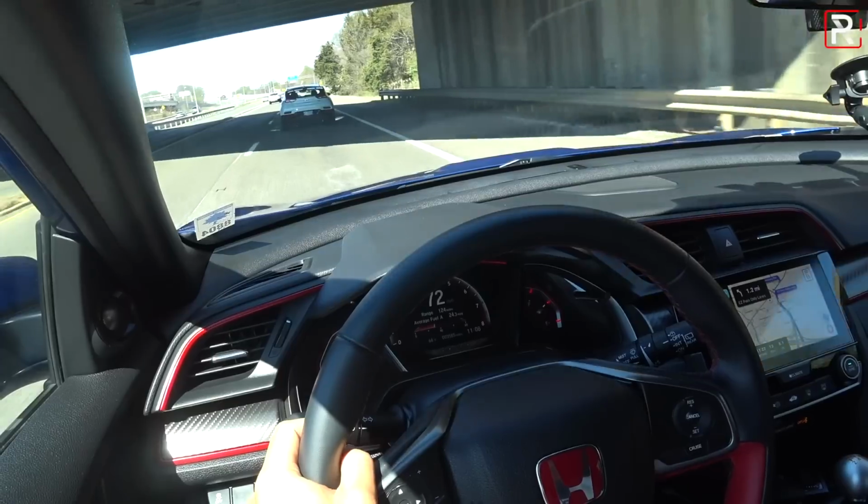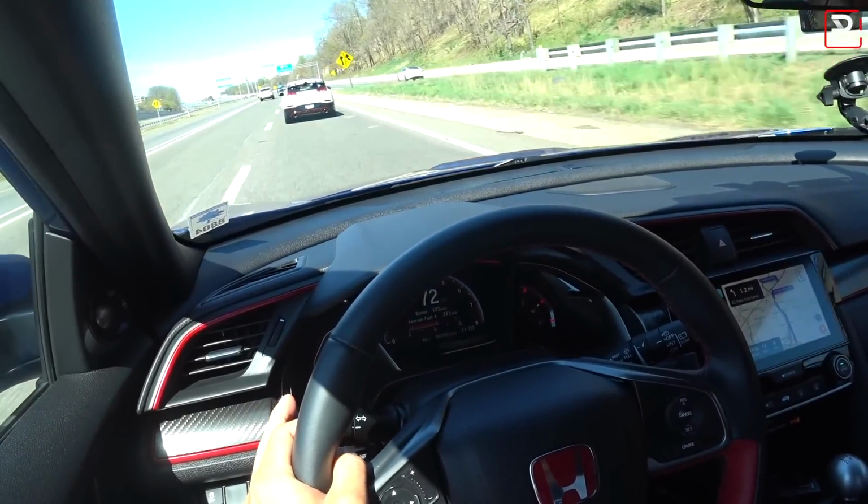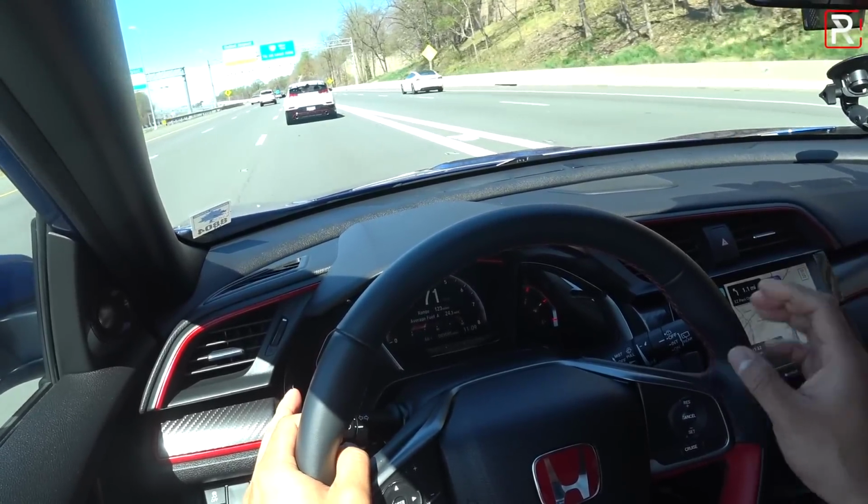Now, the main problem with this car is the engine. It is too quiet. That triple exhaust in the back just doesn't make any noise. You know, you want something like this to make some kind of crackle, some kind of pop, and it doesn't really do that.